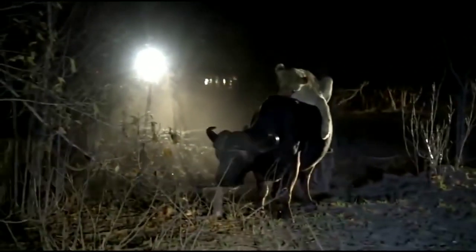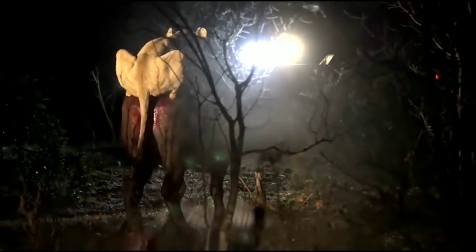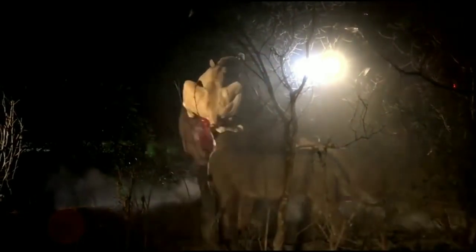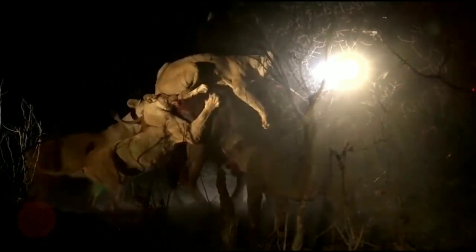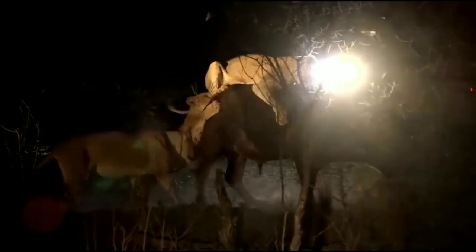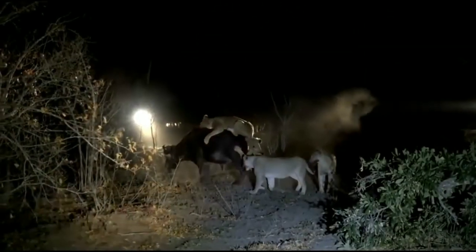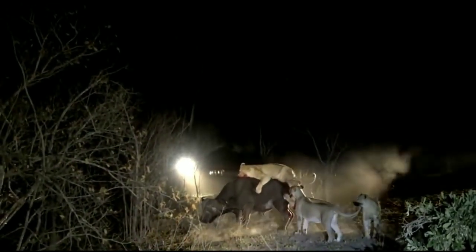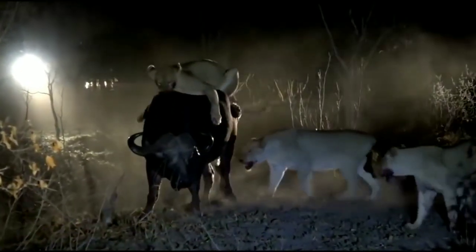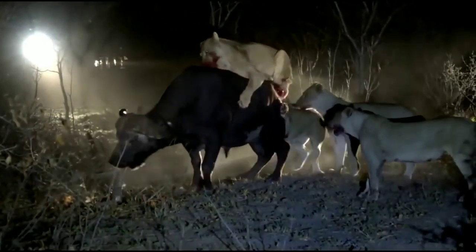Okay, so I know you're still listening to me, but you're looking at Jamie. Isn't this incredible? Look at that. Now, I'd say the buffalo's chances of escaping become less and less with every second. There we go, you can hear the bone crunch. Standing by? No, please keep it, it's nice light, thanks very much.